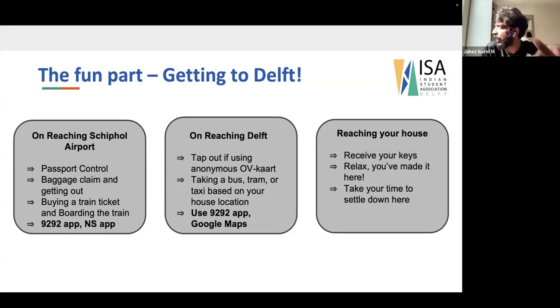Once you reach Delft, there is a bus stop right opposite the train station. Similarly, you can still use the 9292 app. From Delft station you can put in your housing location, and you will find the nearest bus stop. Again, you can use an OV chip card or your credit card or your Forex for the bus. So take the bus and you can reach your location.